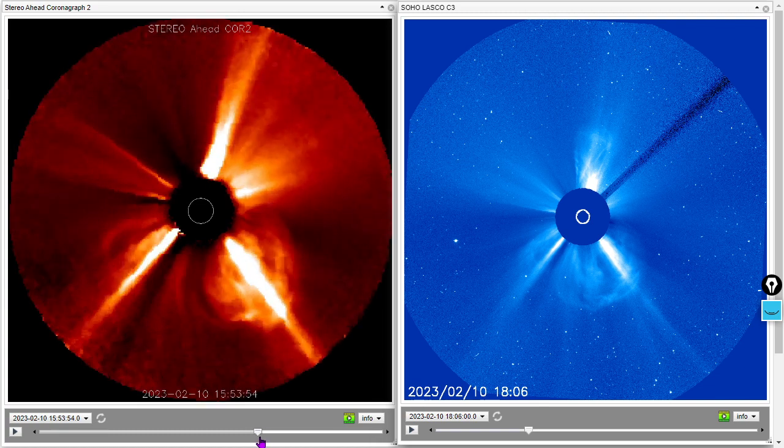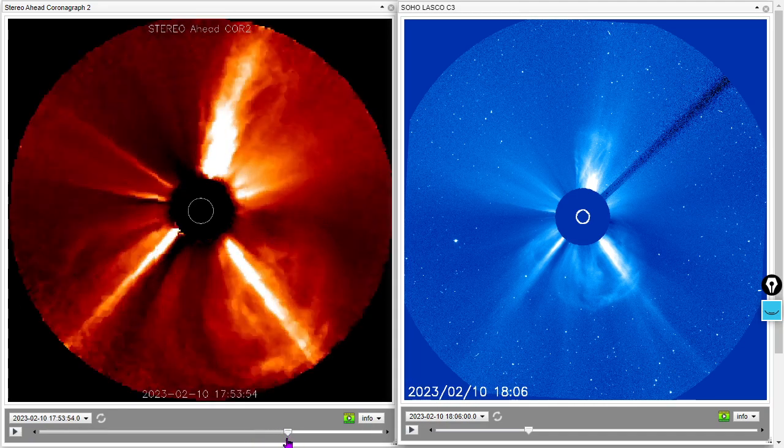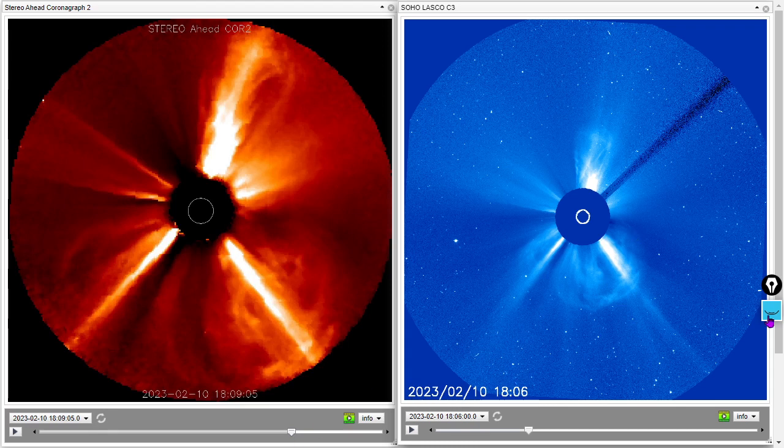And there may be a component there that's earthly directed, so let's do a little further view of this. Let's bring this back to where we were at 1809. And for you new viewers, Earth would be off in that direction, basically from STEREO A's perspective. And if we see a halo from the SOHO LASCO C3, it could be an Earth-facing coronal mass ejection. Now keep in mind we've got 2 others happening, including one on the far side and one up to the north. So we've got 3 events happening almost simultaneously here.